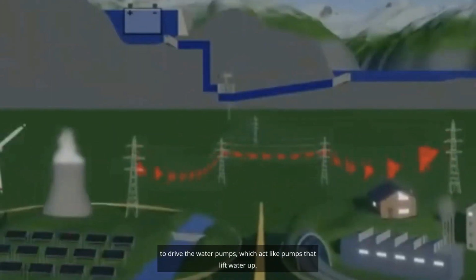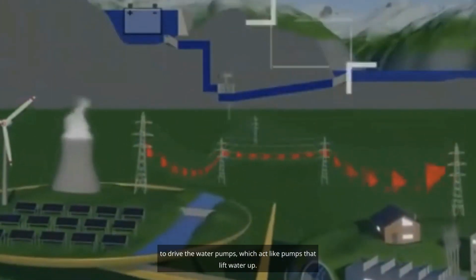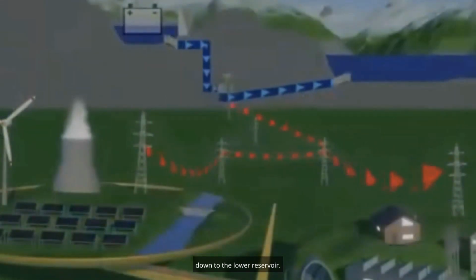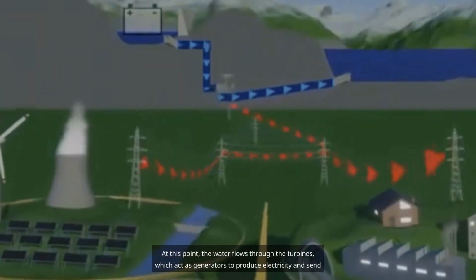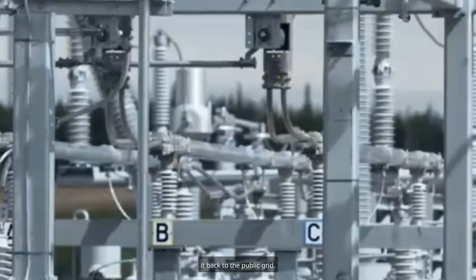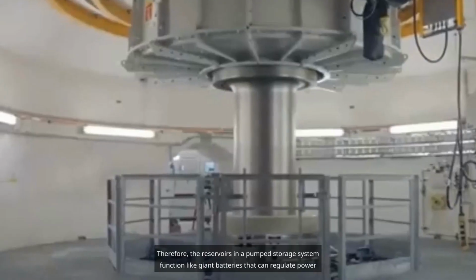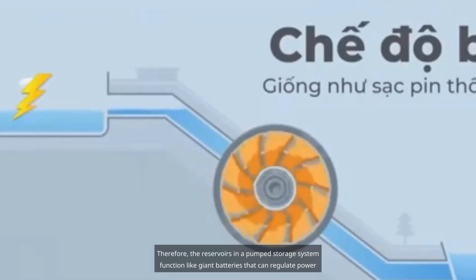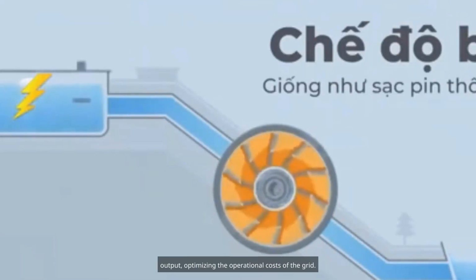To drive the water pumps, which act like pumps that lift water up, when there is a surge in electricity demand, the water stored in the higher reservoir is released, flowing down to the lower reservoir. At this point, the water flows through the turbines, which act as generators to produce electricity and send it back to the public grid. Therefore, the reservoirs in a pumped storage system function like giant batteries that can regulate power output, optimizing the operational costs of the grid.